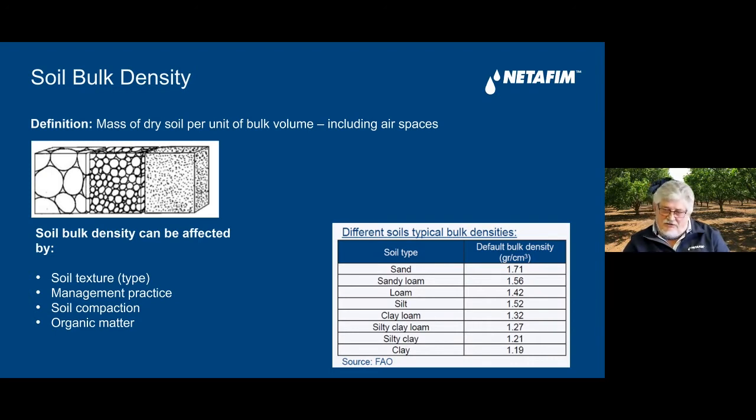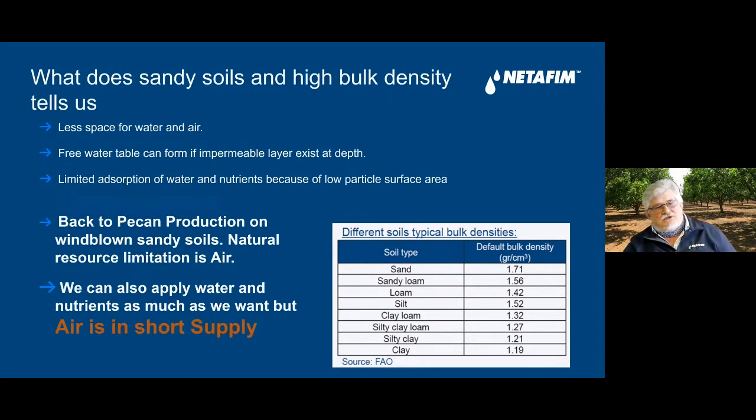Maybe you will argue with me. Remember that that is without water. If you add water, obviously it changes, but in a dry state, the sand is much more compact and it's got a higher bulk density. So what does sandy soil and high bulk density tell us? There's less space for water and air.